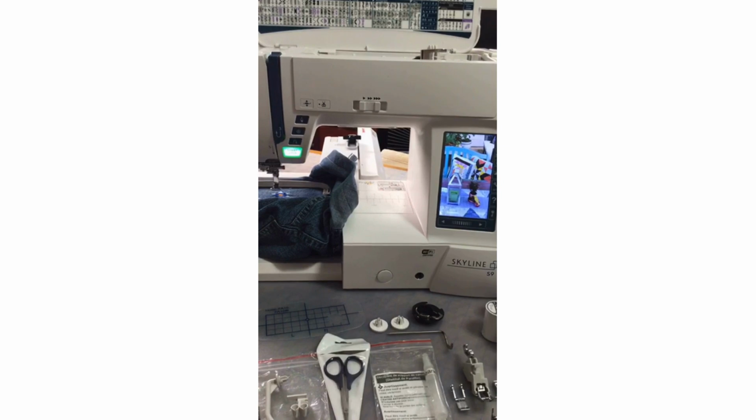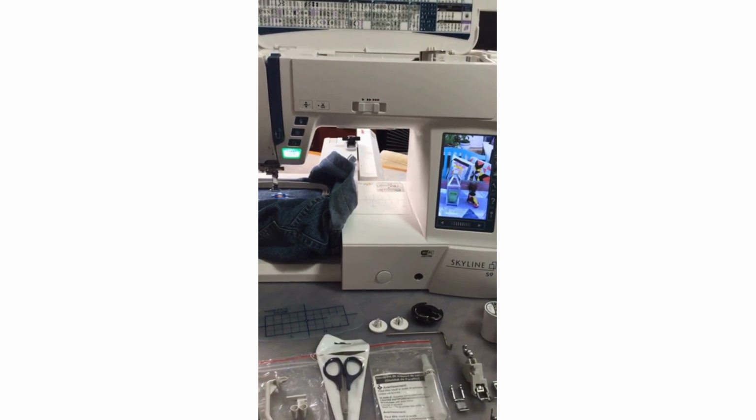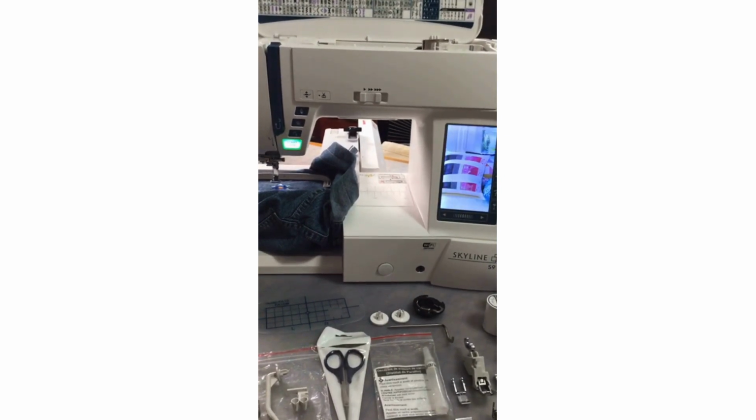Oh yes, Mitzi loves her Skyline S9. Yes, I agree, Mitzi. It is really cute. So Be It Clothier loves hers too.